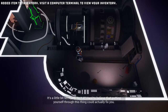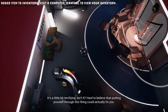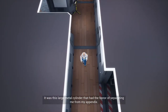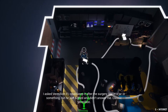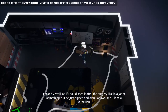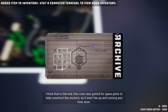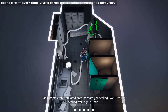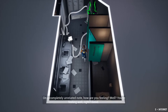It's a little bit terrifying, isn't it? Hard to believe that putting yourself through this thing could actually fix you. It was this large metal cylinder that had the honor of separating me from my appendix. I asked Vermilion if I could keep it after the surgery, like in a jar or something, but he just sighed and didn't answer me. Classic Vermilion. I think that in the end, this room was gutted for spare parts to help construct the anchors, so it won't be up and running again anytime soon. On a completely unrelated note, how are you feeling? Well, you're feeling well, right? Good.